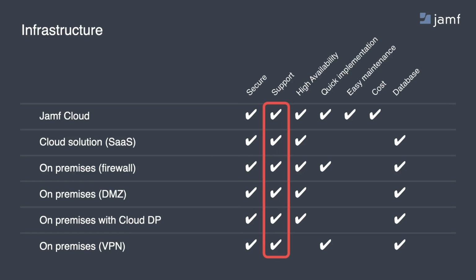Jamf does support every one of these infrastructure solutions. However, Jamf can't support your third-party cloud services, server hardware, server operating systems, firewalls, and VPN solutions. You'll still be responsible for supporting the non-Jamf pieces.